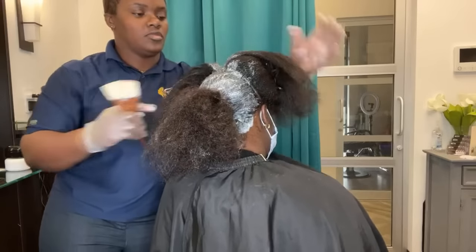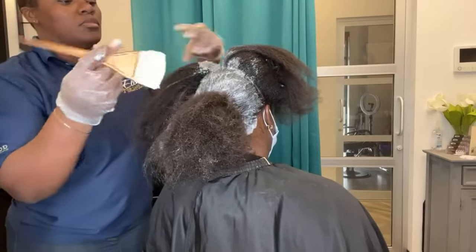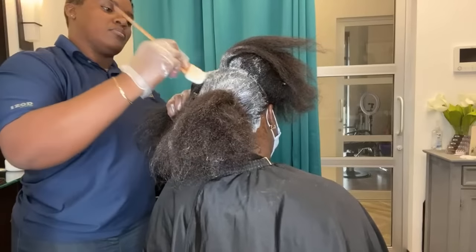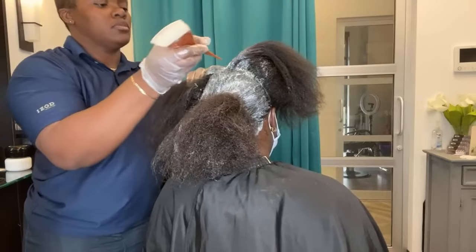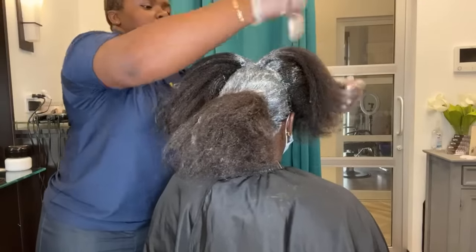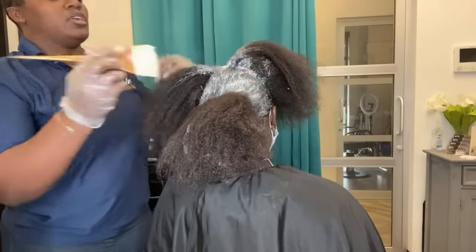I have a question, actually. Sure. So you see how the ends, they're lighter and they're thinner because a lot of them are overprocessed. But why is it that they're still textured and kinky? Because they're underprocessed. But if the actual strands are that thin and they turn that light brown color, doesn't that mean that they're overprocessed? No. So you're kind of mixing up the two.